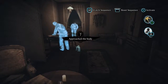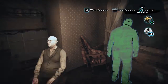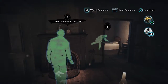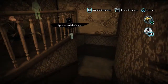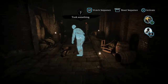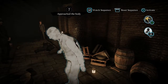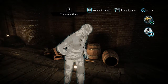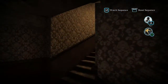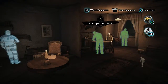What? No, place the broken stick is not possible. Maybe he opened the window right away. Cut papers with knife? Threw something into fire? What is he doing down there? Approached the body, took something. He took something. That little son of a bitch, maybe a piece of paper. Wait. I'm not done here yet.